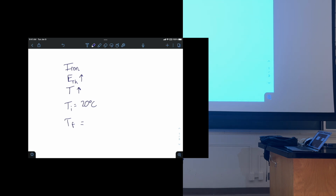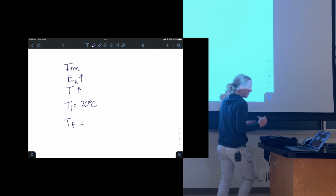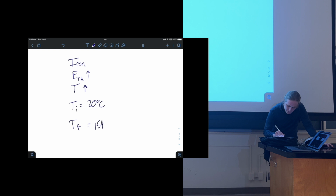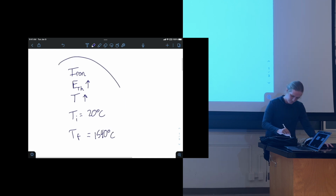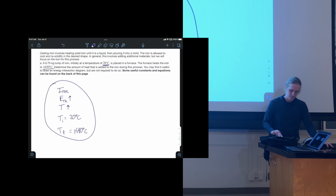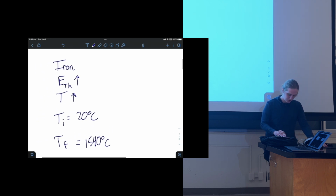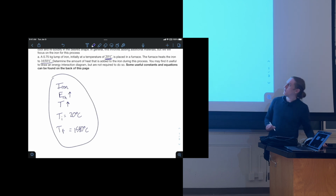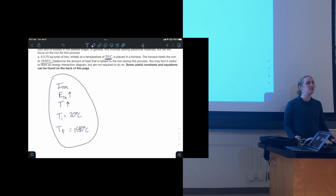And so the first thing that happens is the iron warms up to its melting point. And so the final temperature for now is 1,540 degrees Celsius, the melting point of the iron. So I would draw a pretty terrible circle, and that just disappeared. There we go. So that would be our first step. The first thing that happens is the iron warms itself up to its melting point.